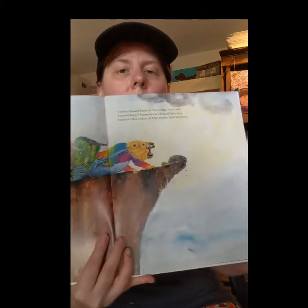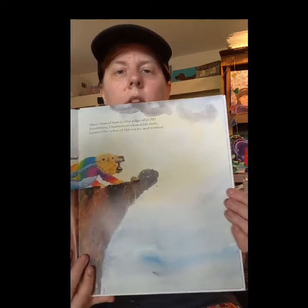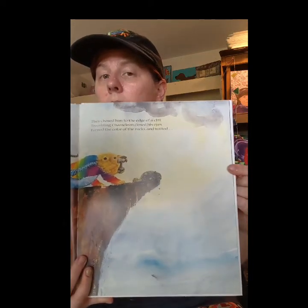Now let's look at the surroundings. Let's look at the environment. Look at all this. What's going on in the background? The setting in the background is changing. If you look at these clouds, what do you think might be coming? Let's see what comes next.